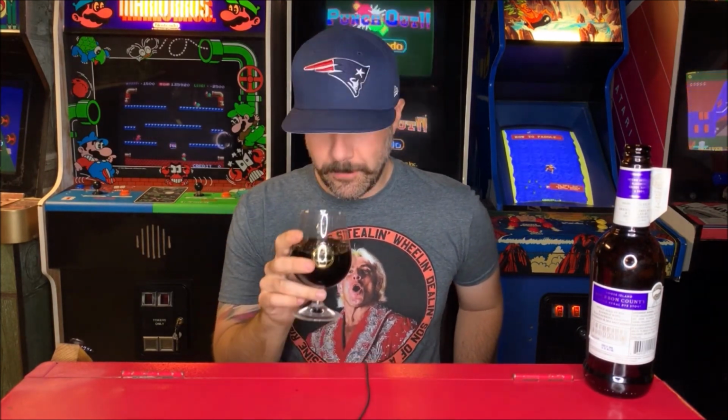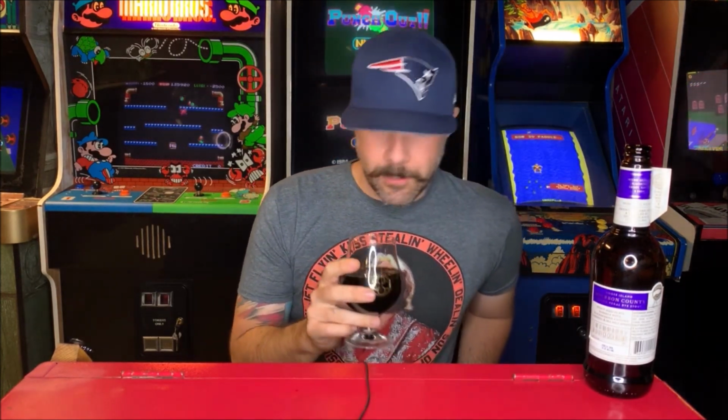Although you're not smelling it huge on the nose, you're definitely getting there. It tastes like there's this cool cherry cordial thing, and it's pretty sweet on the finish. So that candied cherry is definitely there. I think they said there's sea salt in here. Is that what it says? Yeah, sea salt. I don't know if it's salty.